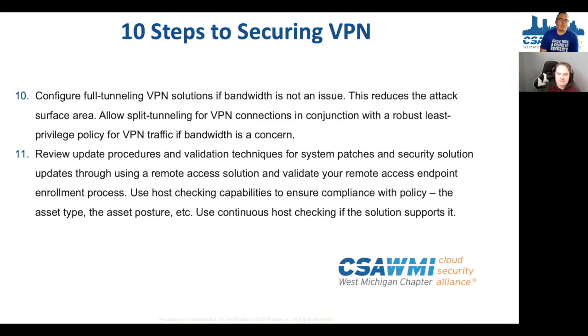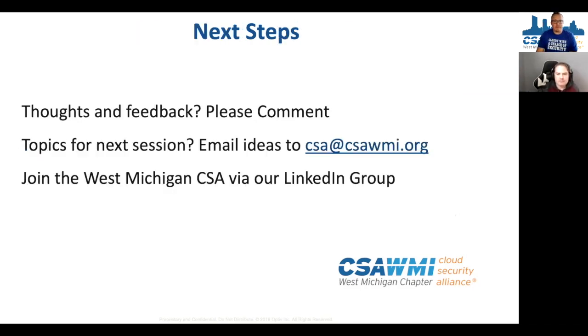Yep. So just to recap again, this is a very important part of your infrastructure right now, and going through and ensuring that you have all of these different security steps in place, or at least reviewing them, is certainly critical.